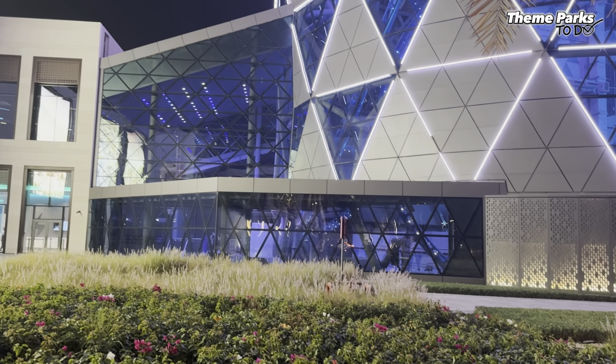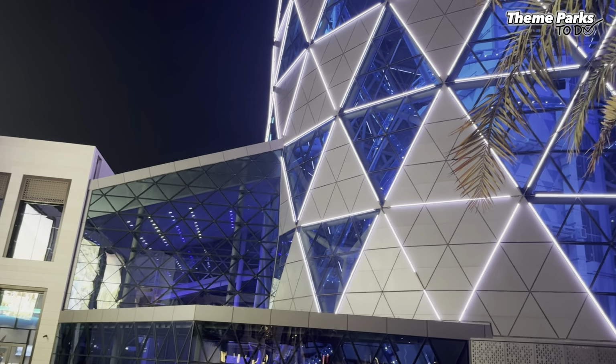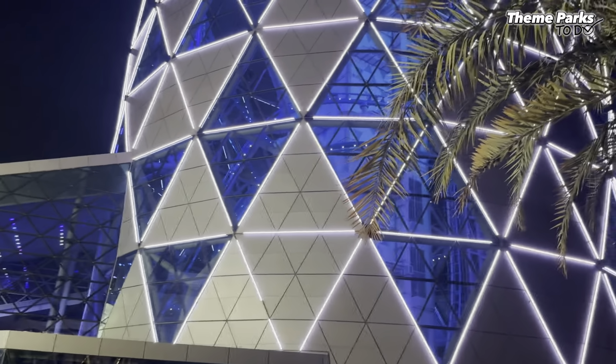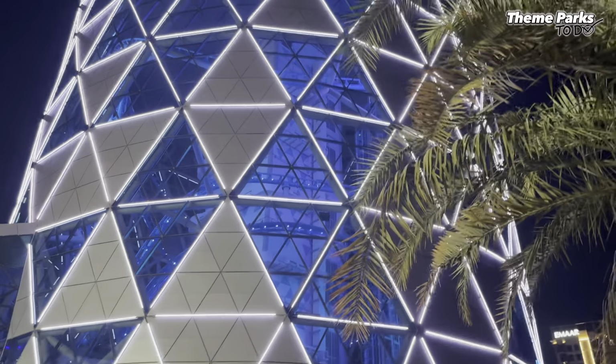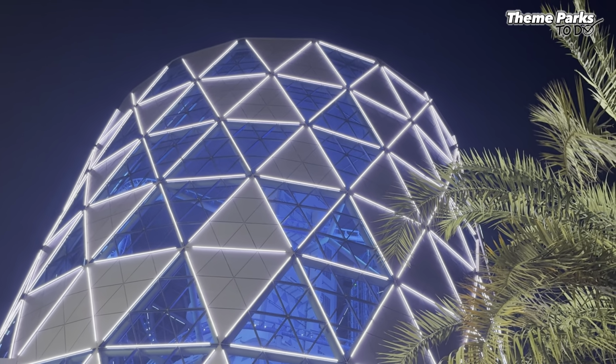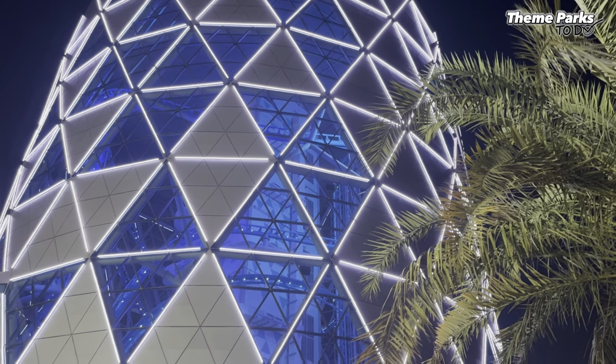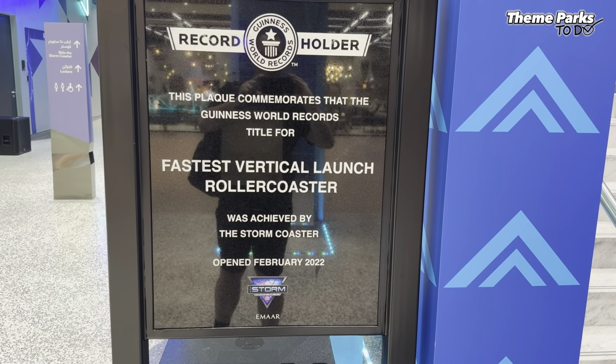Now, this roller coaster, which opened up in 2022, is an indoor launch coaster actually inside of a mall, constructed by Intamin, who also made launch coasters like Formula Rossa, King Ka, Pantheon, Tutatis, Velocicoaster, Batman Gotham City Escape, and many other jewels around the world. But this one here is a bit special as it's the world's fastest vertical launch coaster actually.